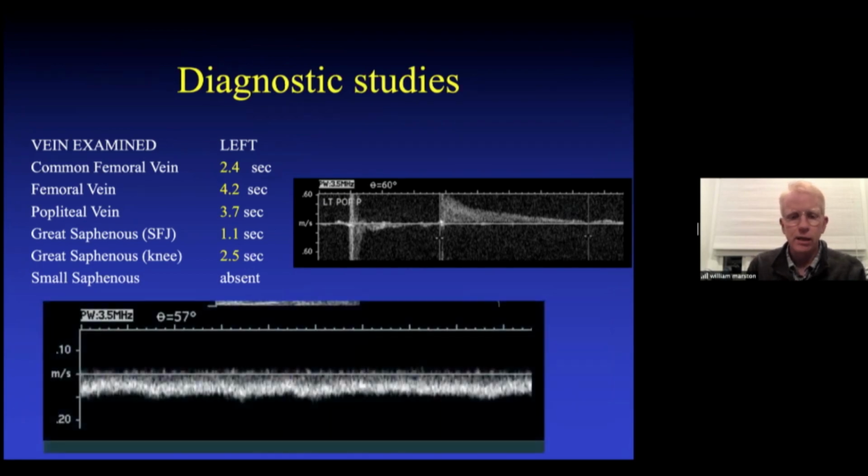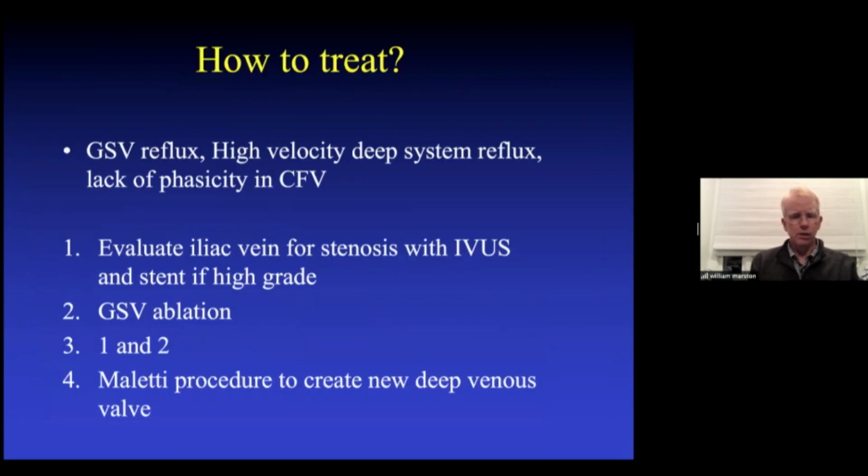reflux in the popliteal, and she had a static waveform in her common femoral vein. So how would you treat this patient? You've got deep superficial reflux, both of them probably pretty high velocity, and you've got outflow obstruction. So would you go ahead and evaluate the iliac vein for obstruction and stent it if it's high grade?